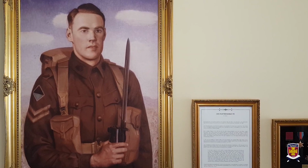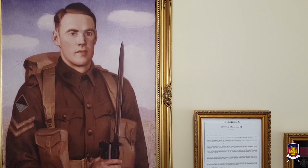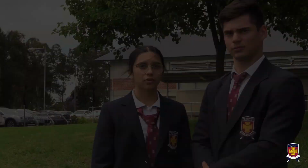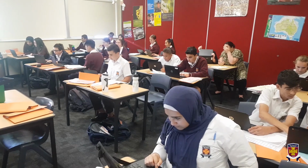Our motto, Virtus et Integritas, or in English, Courage and Integrity, reflects the way John Edmondson lived his life and is a code that all of us in the school strive to uphold. Throughout the school, we have modern facilities, including a fully Wi-Fi connected school, over 500 Chromebook laptops, 5 dedicated computer spaces, along with interactive projectors in every classroom to assist with learning.